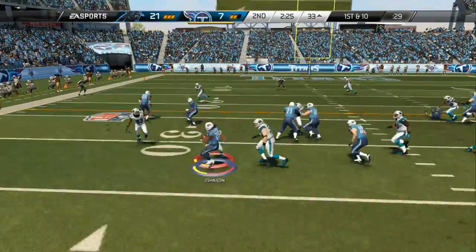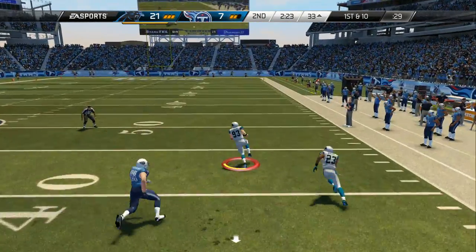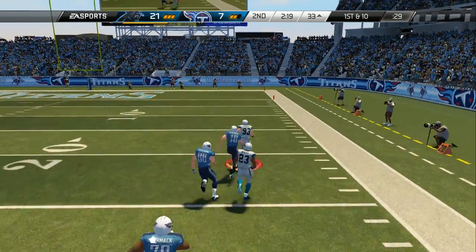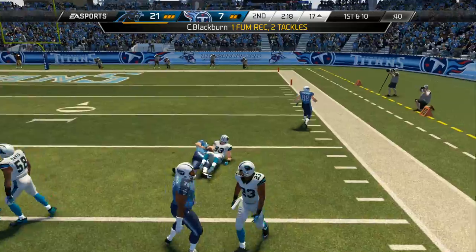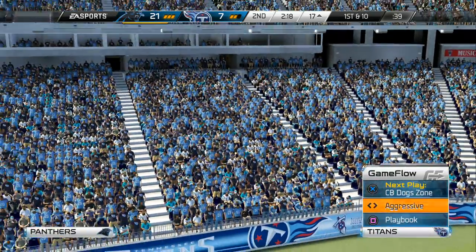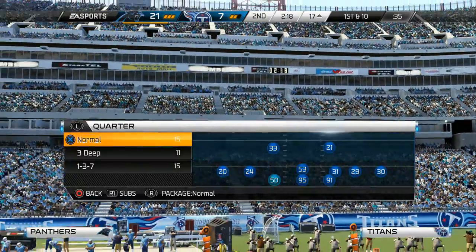Counter run here. The ball is out. This one's going back the other way. He's stacked up at that point. That's what you call a takeaway. The defense just makes such a hard hit that they take the football away from the offense and they recover the fumble.